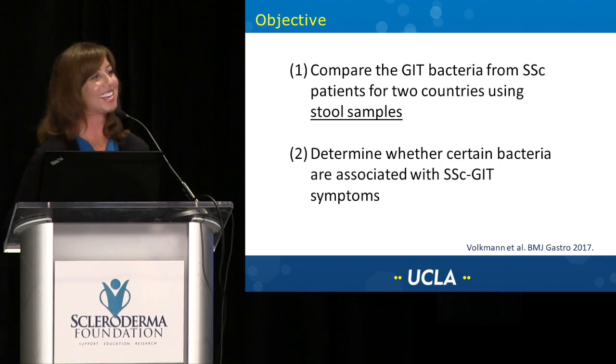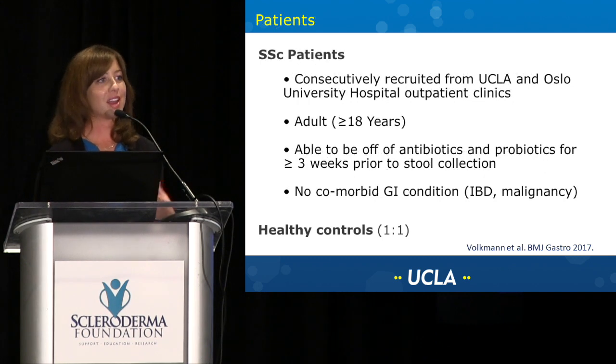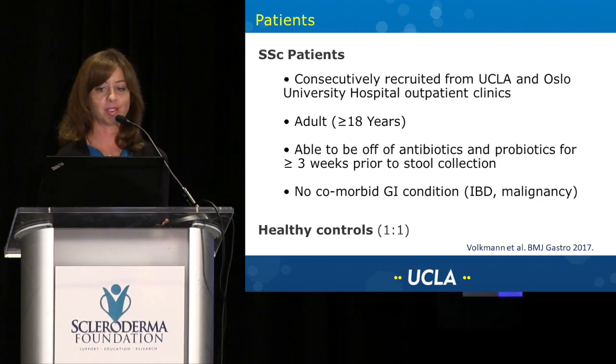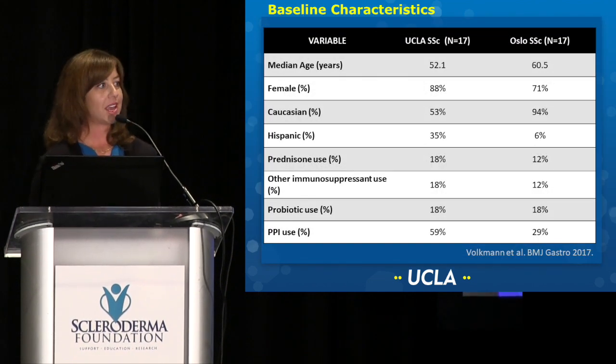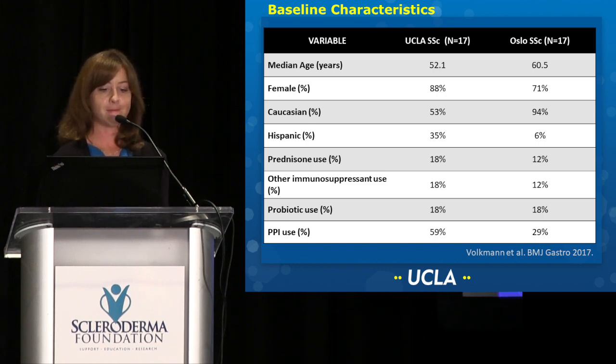And then we wanted to, again, see whether some of the bacteria were more associated with symptoms. So we, again, recruited adult patients from both of these clinics. They had to, again, be off antibiotics and probiotics before we collected the sample. And then we, again, matched them with healthy controls. So these were the baseline characteristics of the groups. Again, the average age was pretty similar. The Oslo patients were slightly older. There was a similar percentage of women. Not surprisingly, in Norway, there was a much higher percentage of Caucasian patients. And again, both groups had very low immunosuppressant use.